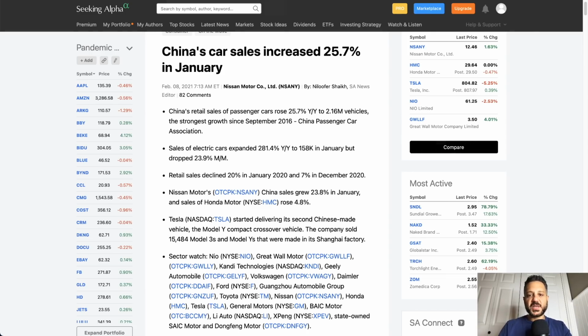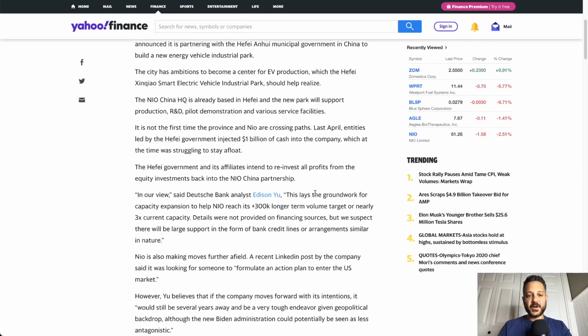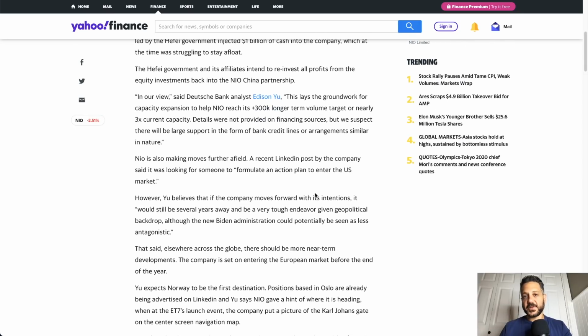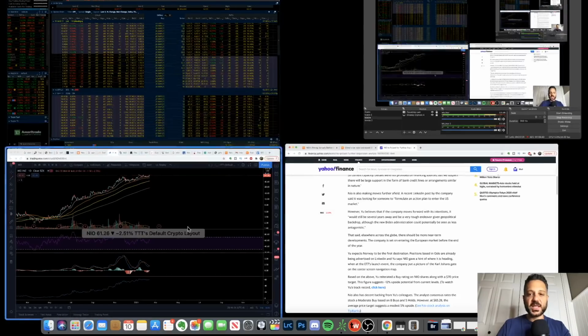And NIO just received a $70 price target, or price hike, I guess, from Deutsche Bank. And if you know the history of these EVs, Tesla and NIO specifically, they never not hit those price targets. Sorry for the double negative, but they never not hit those price targets. So I do expect NIO to hit $70, and I do expect it to happen before earnings, leading up to earnings. Now, here is what is telling me that.